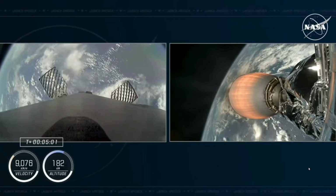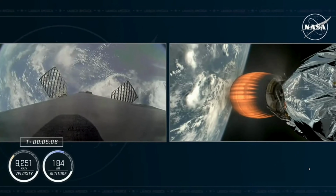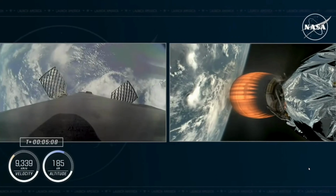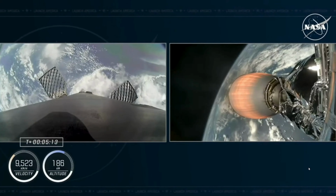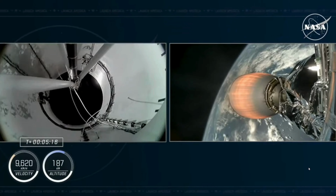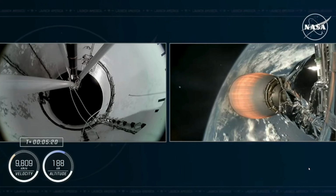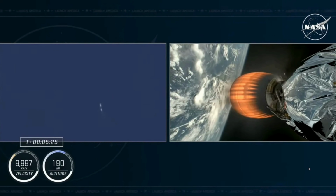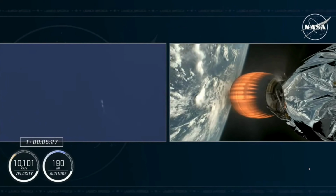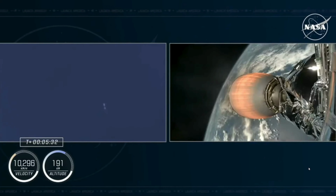Now, as I mentioned, those grid fins are the primary mechanical structures that we use to steer the booster back toward its landing zone, which today is LZ-1 at Cape Canaveral. Just as a quick point of reference, those grid fins are about 4 by 5 feet, so roughly the size of a coffee table. Getting our first tracking shots of the booster on its way back to Earth. Again, we are tracking the first stage on the left-hand side of your screen and MVAC up in space on the right.